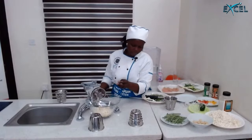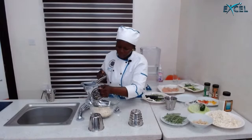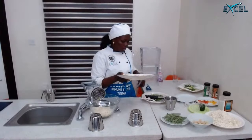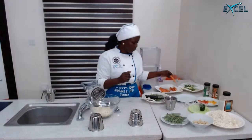Okay, so the next one I'm going to add there, I'm going to shred my carrots, still using my cone number one. So these are baby carrots. I actually prefer baby carrots whenever I want to use it for cooking, like cooking vegetables, because they are not hard and they're actually sweeter. So also we use this vegetable brush to scrub them.